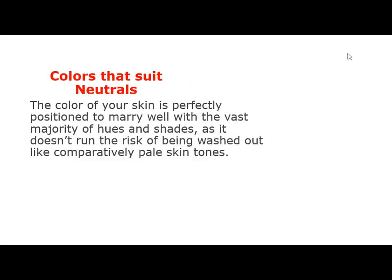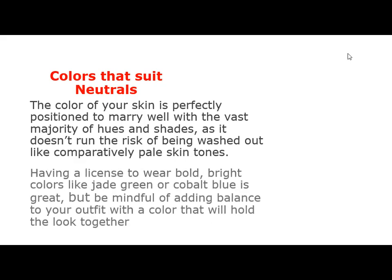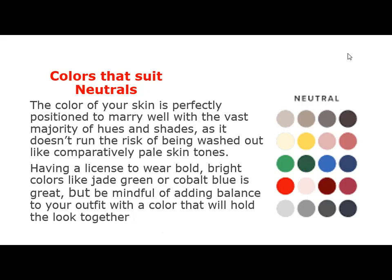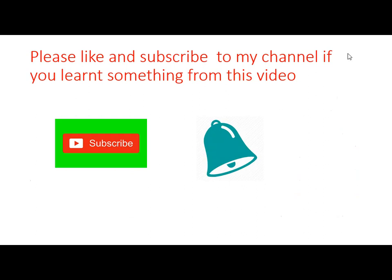What colors suit neutrals? The color of your skin is perfectly positioned to marry well with the vast majority of hues and shades, as it doesn't run the risk of being washed out like comparatively pale skin tones. Having a license to wear bold, bright colors like jade green or cobalt blue is great, but be mindful of adding balance to your outfit with a color that will hold the look together. Some of the colors that you can work with are also right there for you to choose from.